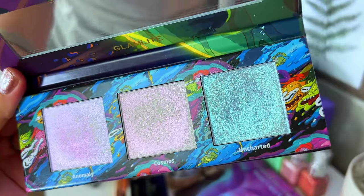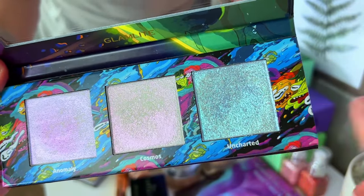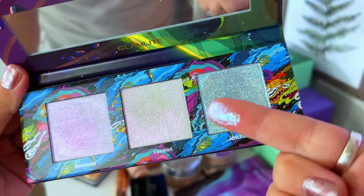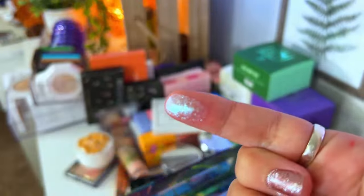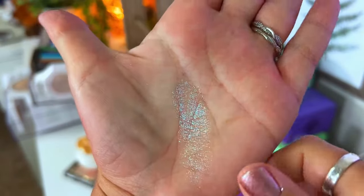Such a gorgeous highlighter palette from Glam Light. This is the Rick and Morty collection. I love the shade Uncharted right here. It is so freaking stunning, I swear. Cameras and pictures just cannot do this shade justice. I'm so in love with this one, so we are absolutely holding on to that.